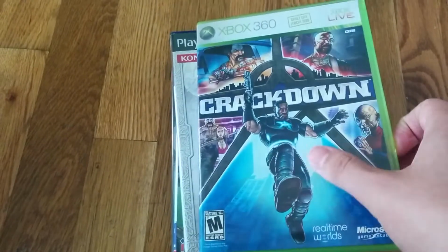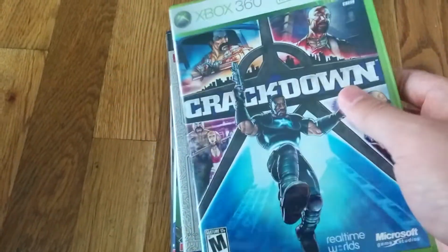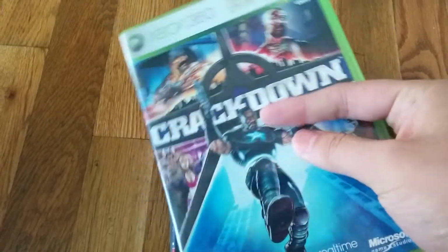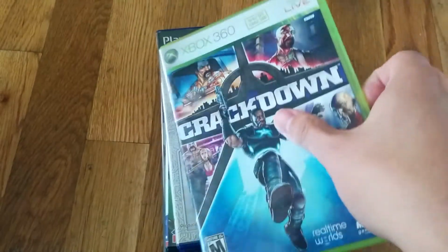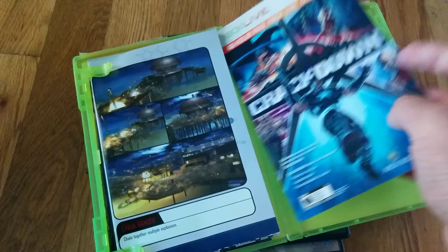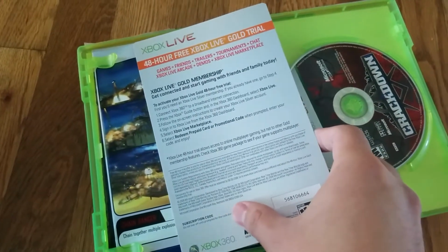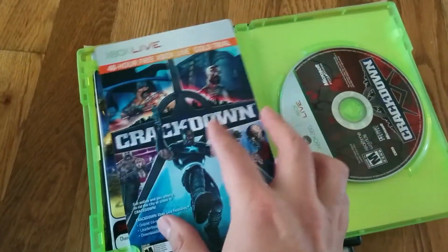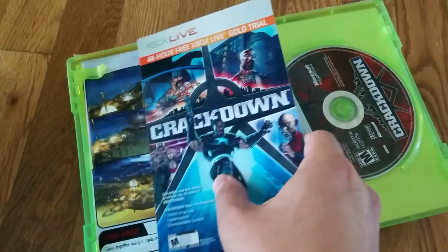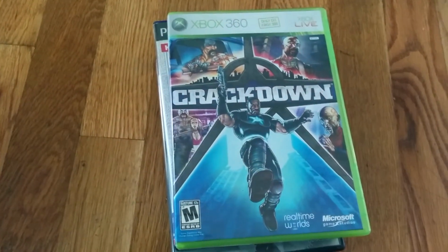This is Crackdown, a $3 purchase at GameStop. They did the usual switcheroo. You can see the cover is all wrinkly and water damaged. Not the cover that I picked up at the store. You can't really tell, but yeah, you can kind of tell. But you know what? It came with this doohickey here, and a Live Gold trial, unopened, that I'll probably never use. Is this the code? Nope. The code's underneath here, so nice try, guy. It's 48 hours, so big whoop. But haha, I got some extra stuff. So the joke's on you, GameStop, for trying to pawn off a shittier version of the cover.